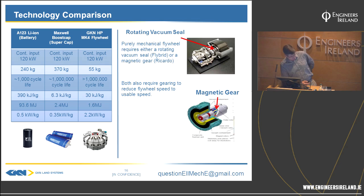The other system that compares to it is one that a company called Ricardo are doing, which has a magnetic drive, and this is still in test. But to get the drive through into the flywheel in each case is in a vacuum. That has to be the case. The flywheel in each case is a composite, but to get through the vacuum, we're using an electric motor where there is nothing but flux going through the vacuum wall.